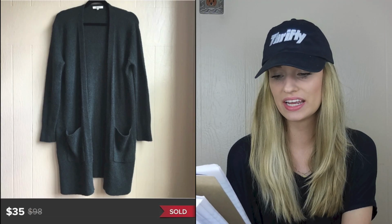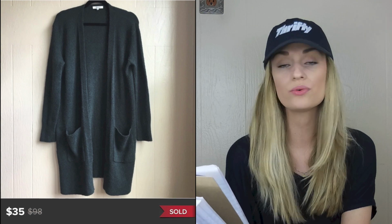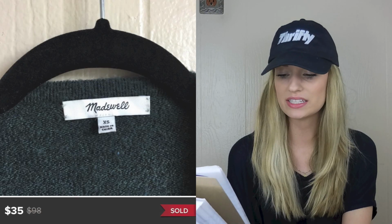Next up, we have a Madewell Kent cardigan, and I dropped this cardigan to $40 for the closet clear out and received an offer of $35 shortly after, which I did accept. My earnings came out to $28. So that was awesome. That was actually a bins find. It was really nice. It was an alpaca blend, and it was actually from 2018, I believe, so a newer item.